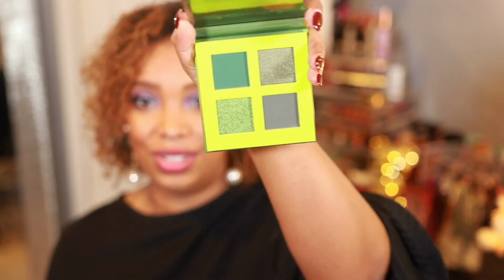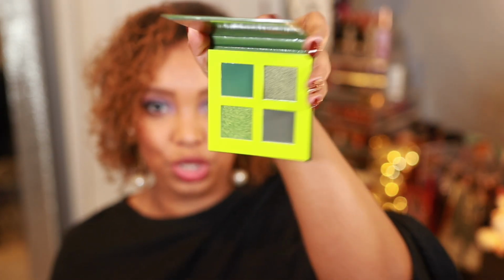So we got a couple more palettes. Next up, we have one of the Rebel palettes by Juvia's Place. Sadly, I have not done anything with this, but I would repurchase this again. You know, I love some green eyeshadows. Beautiful, beautiful quad. I would repurchase this again.